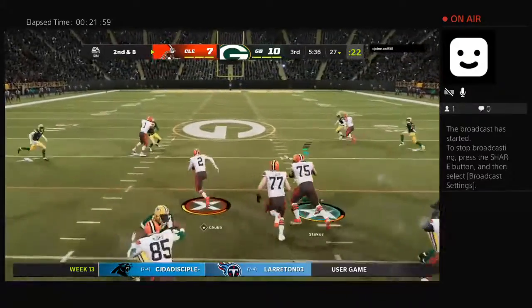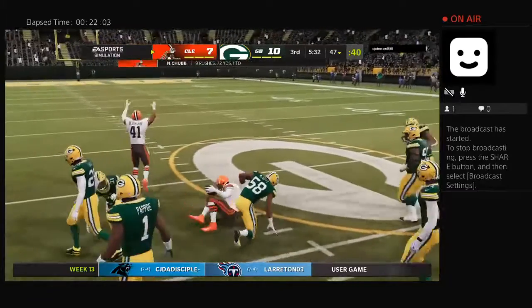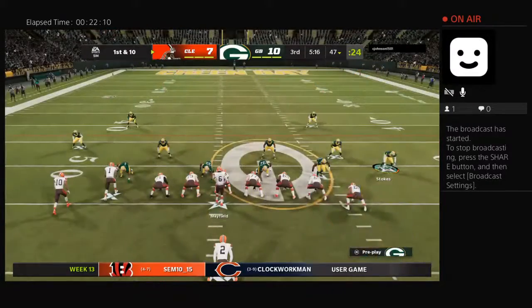Second down, here's Chubb again. Chubb will have the first down and much more. And he takes it all the way up to the 47. The 71 yards for him on the ground now. He has been a tough man to bring down all night.